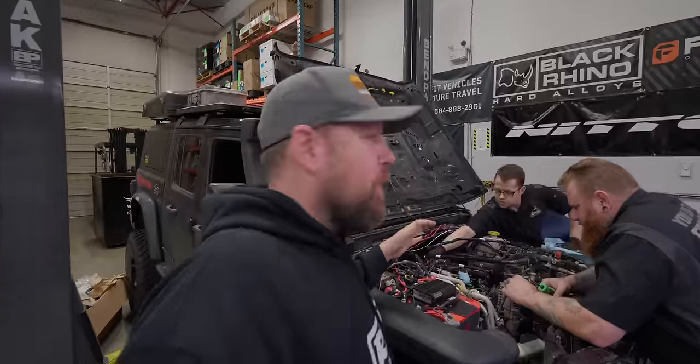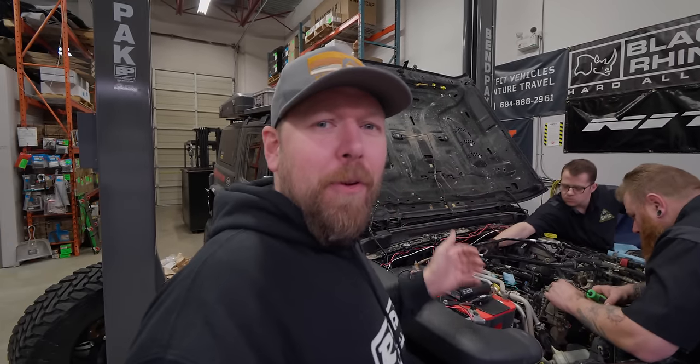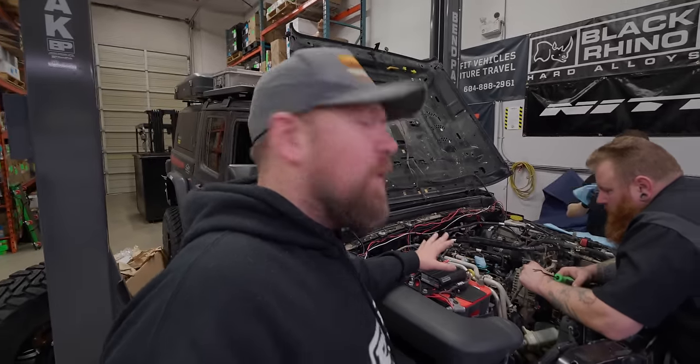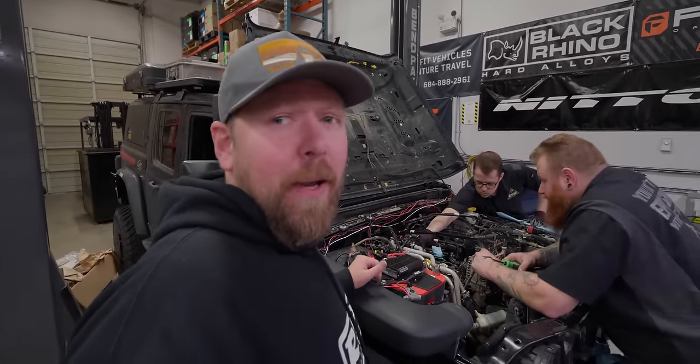We can get the supercharger in and add all these fancy parts that RIPP has put together for us. We gotta take the engine apart a little bit. So that's what's happening right now. A lot of it.